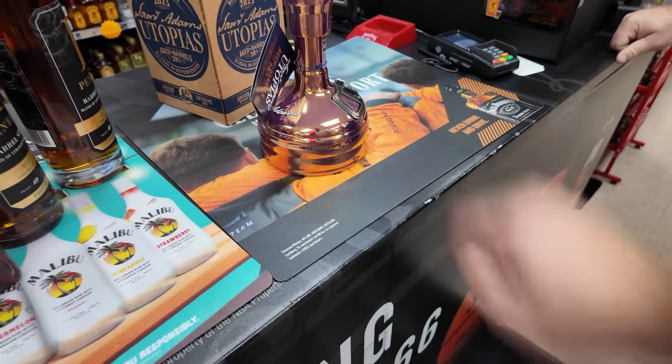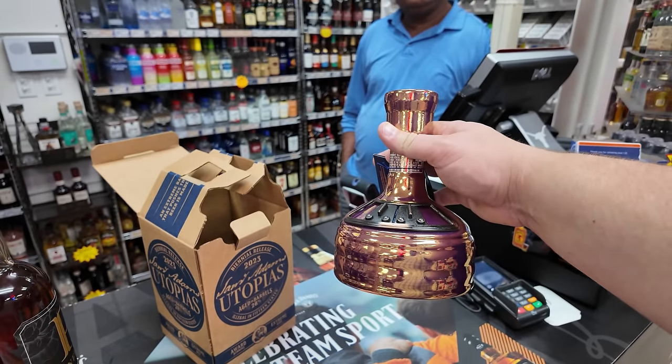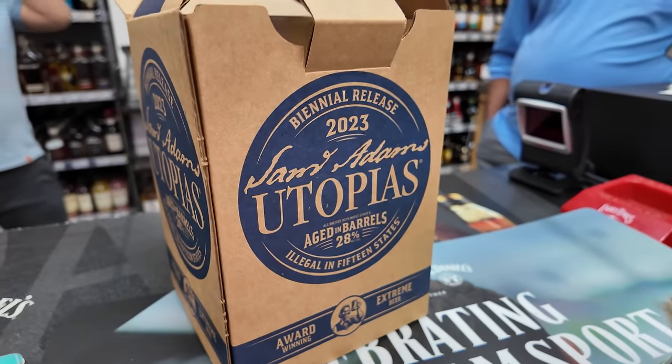That is nuts. 28% alcohol by volume, aged in barrels of some sorts, illegal in 15 states. Proud enough to put it on the box right there. But I think realistically, a lot of states, like those Goose Islands, have been illegal in a lot of states because they were over 14%. Like Oklahoma, for example, you can't sell beer over 3 something? Yeah, 3.2, something like that. Almost guaranteed to be awful. There's some really old beer in there. Really, really old beer. I hope it's good, because I just paid $260 for it. I think you'll be surprised.